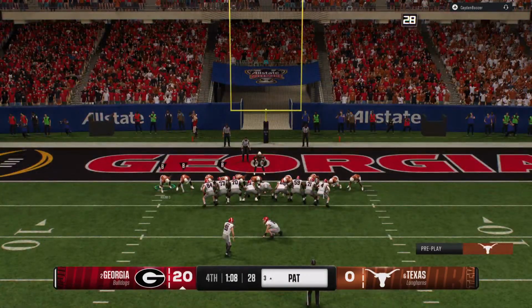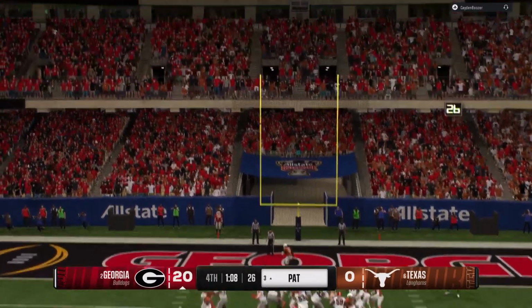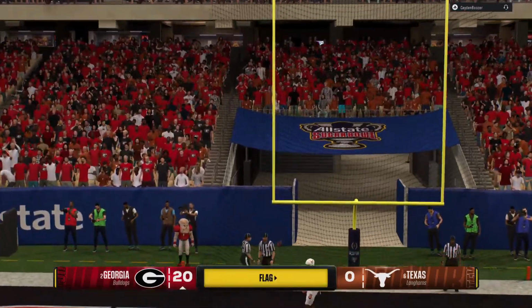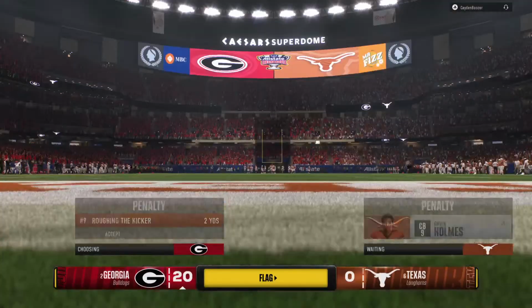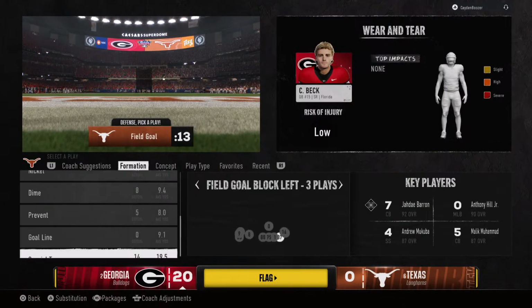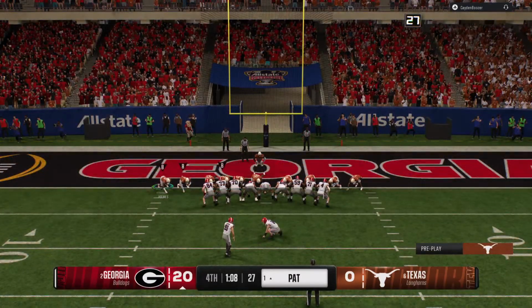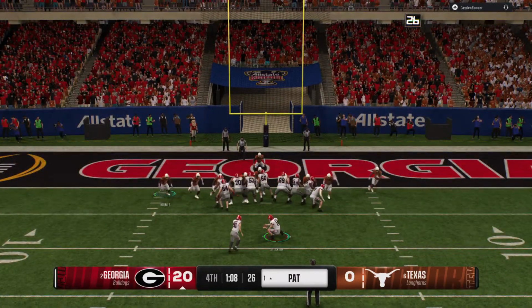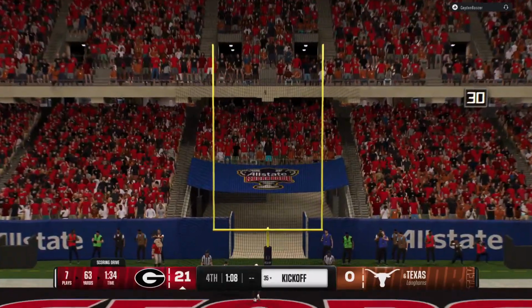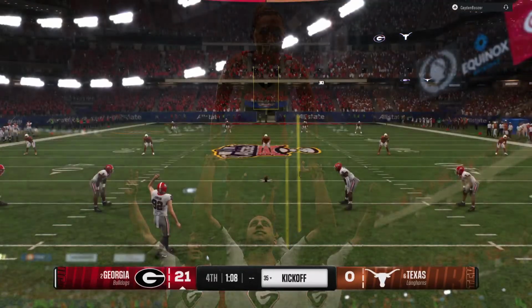Here comes the point after attempt. A penalty flag flies in. The kick was no good, but the defense way too aggressive there to draw penalties. So they'll try to add to the lead now with the PAT. Extra point up and good. A 3-touchdown lead now here in the final quarter.